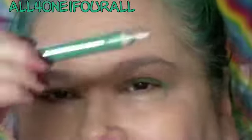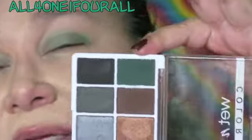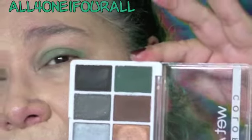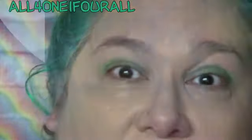All right, so I used this green. It's more like a pastel green, from that summer collection they did once, the beachy something or other. And I'm gonna go into this. These aren't true greens. This looks more like a teal green. And I'm even using the same brushes because the colors are similar. And this time I am gonna put fake lashes.